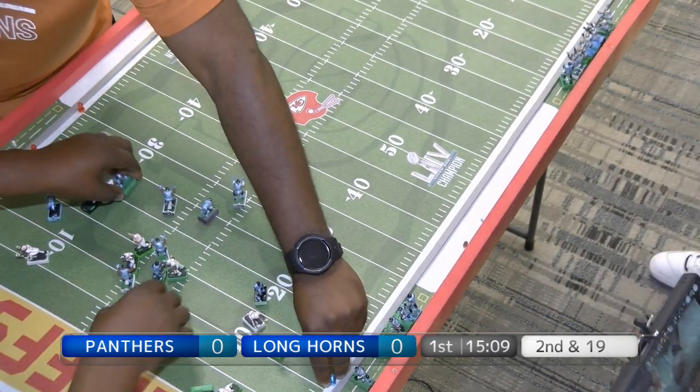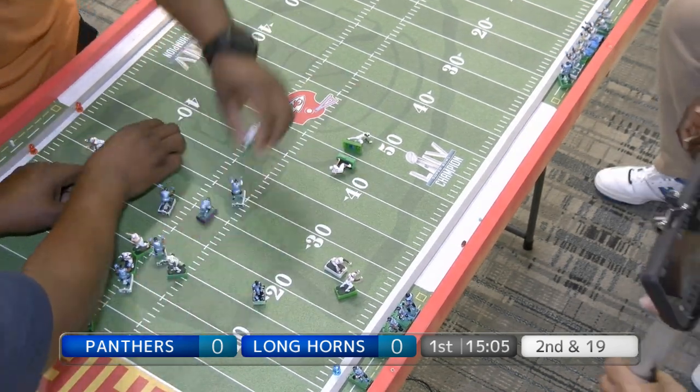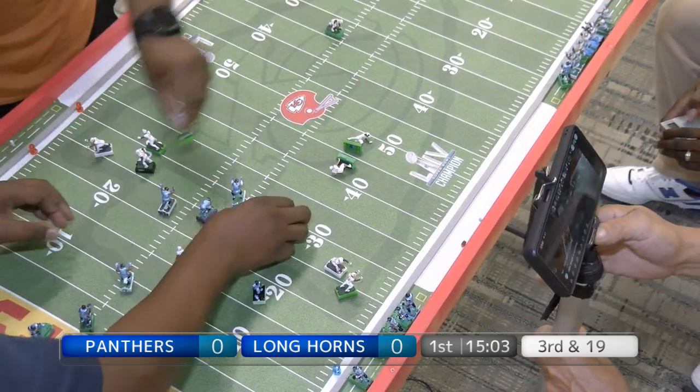Third down. 13, 2 yards. Third down 17, I believe. Third down 17, guys.